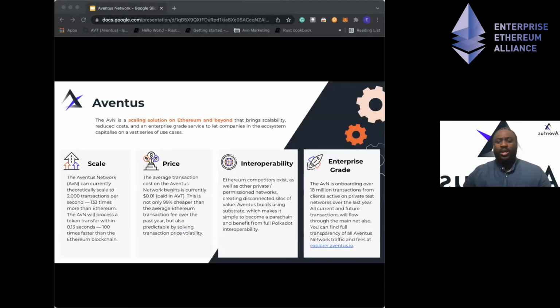So we kind of highlight 4 things here. On the scalability part, we can do 2,000 transactions per second. This has a transaction throughput of 0.13 seconds for transaction completion. We have a stable price of 1 cent of the US dollar, which is far cheaper and it's very predictable across transactions. We are very interoperable, so we are interoperable with Ethereum and also working towards being that with Polkadot. This is one of the reasons why we're built on Substrate. And I will go into detail about our build on Substrate and what the architecture looks like. And we are enterprise grade, and enterprise grade could mean a couple of different things at this point, but I'll go into what that means and how we view that.